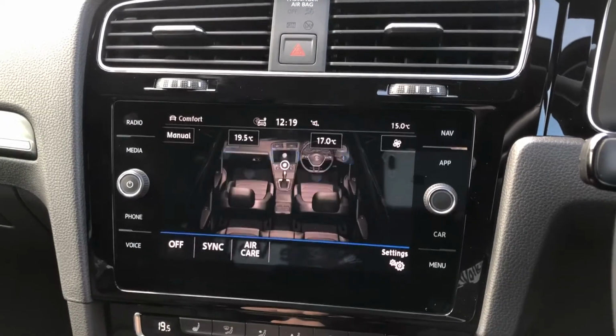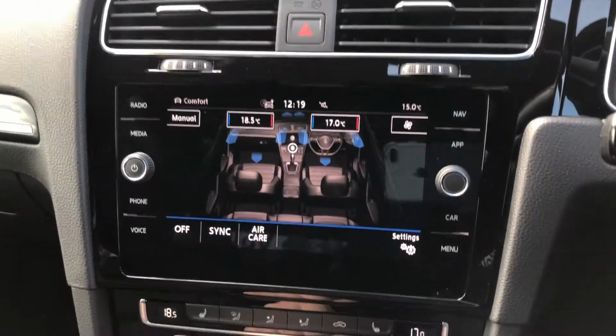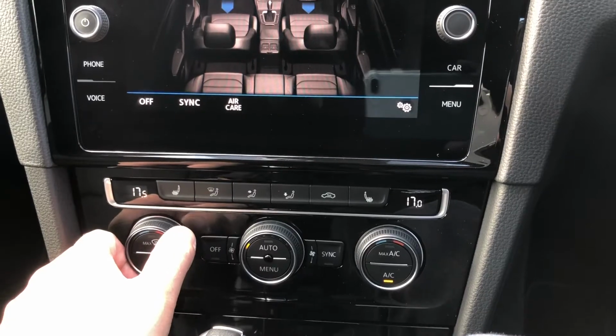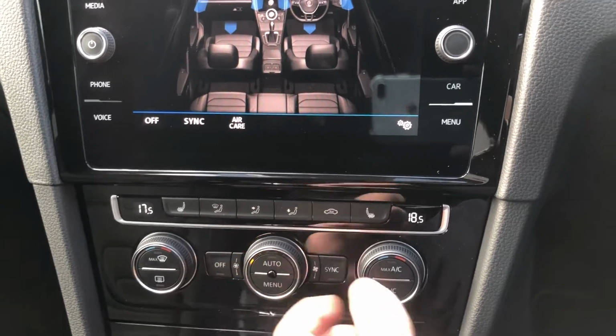This Golf R also benefits from a 2-zone climate control system, which can be operated via the touch-sensitive screen physically here, or if you're a fan of manual controls, don't worry, you can use the physical rotary dials here to adjust the temperature for the passenger and the driver, with the center one adjusting the power of the fan through these cool illuminated amber lights.